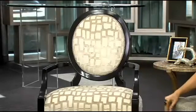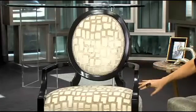Okay, as you can see here, this chair that we put in this setting has a very stark contrast between the dark wood frame of the chair, and it's an ebony color. So it lends a little bit of a graphic quality by having the contrast. You have to remember to have contrasts of darks and lights in the room, even though you're keeping it neutral. And you have pattern mixes.